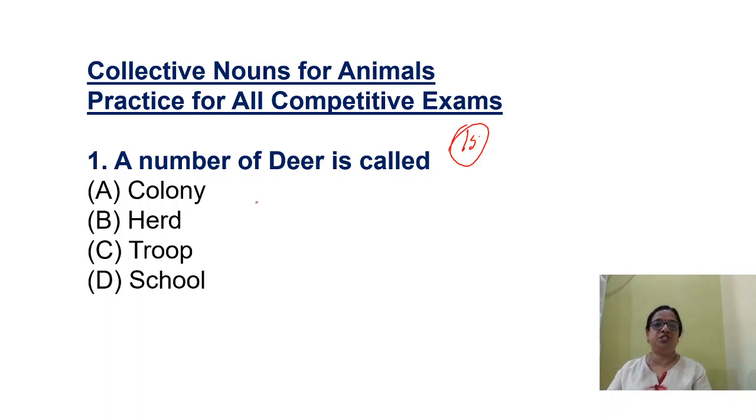A number of deer is called. The answer is herd. A herd of deer means a good number of deer. The answer will be herd, H-E-R-D.